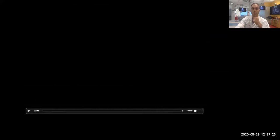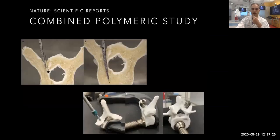We got this published in a Nature subjournal looking at this for replicating the cortical cancellous interface, and we put in a couple hundred pedicle screws in a lot of these vertebrae, and we showed that this had the same feel, touch, and even behavior of human bone by combining these two polymers together.